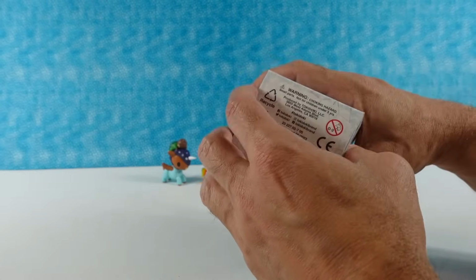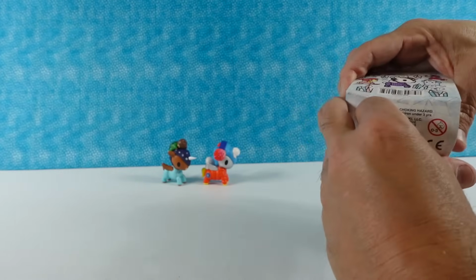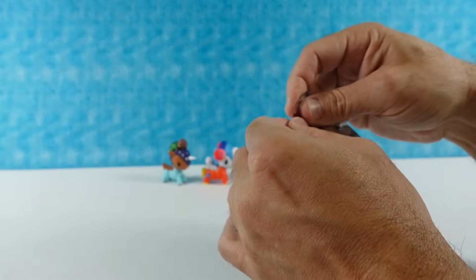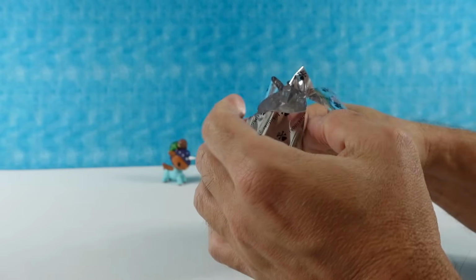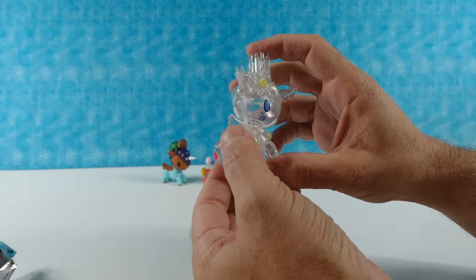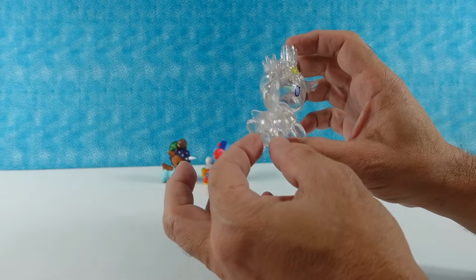Okay, next one. Let's see. What is that? Go ahead, you can open it. Sure. Yep. Is that Ice Queen? It is. Okay, I thought it might be snowy also. So this is Ice Queen.